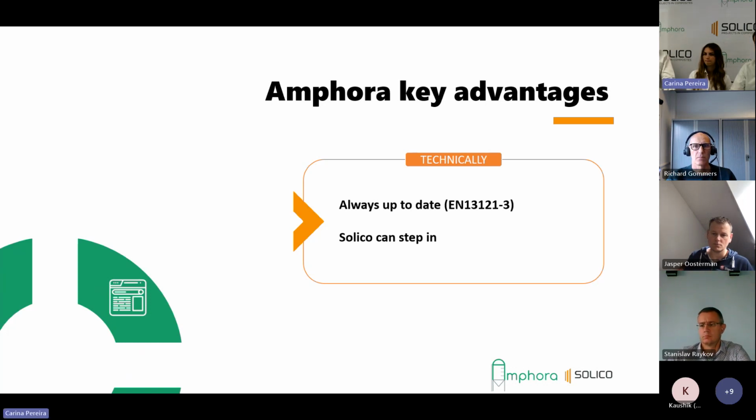So it's important to know that when you make a project in Amphora, you can always pick up the phone, send us an email, and ask, okay, I'm working on this project, it's this number, can you have a look at it? We can discuss it together. I can see what you've been doing, I can see the material properties you've been using. We can help you out wherever you want, which is, of course, as Karina rightfully stated, the engineering is our core business. So I think that's one of the main advantages for you guys.